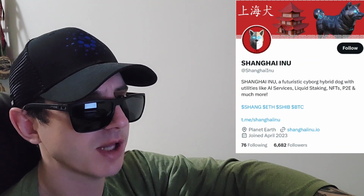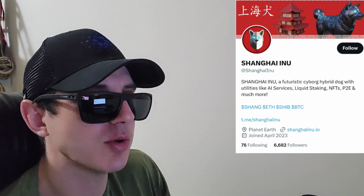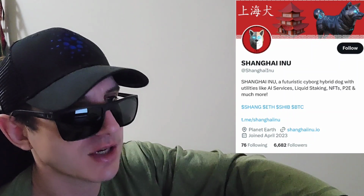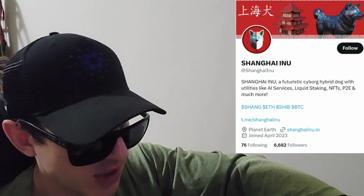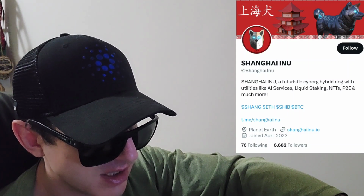So if you're looking to get this token and you don't have a Cointiger account, all you'd have to do is download Cointiger from the Google Play Store or Apple App Store. Open an account, fund your account with USDT, go into the trade section, search Shang, which is the ticker symbol for this token, and then simply just buy the token. It's that easy.